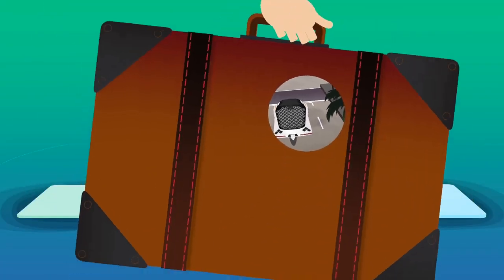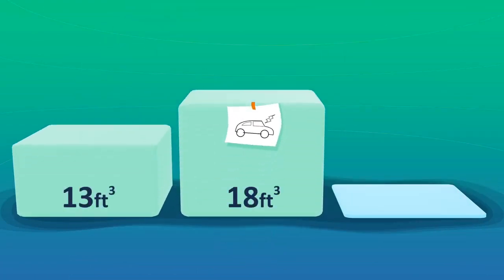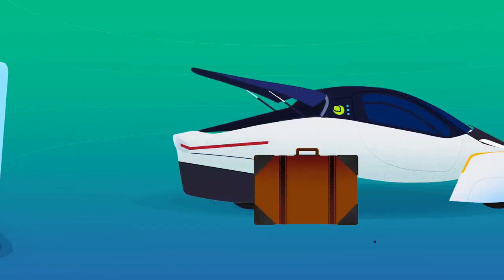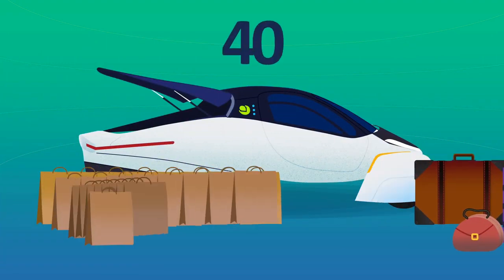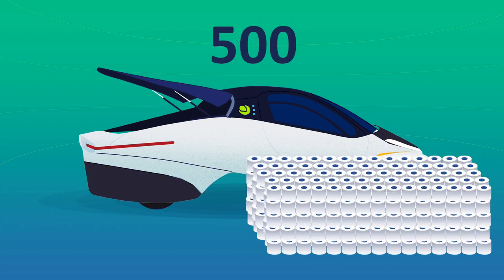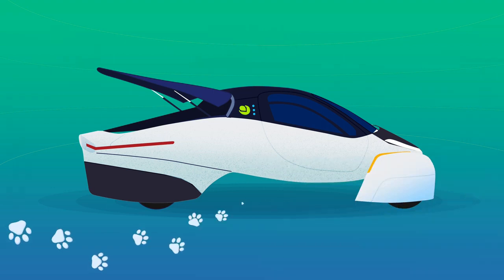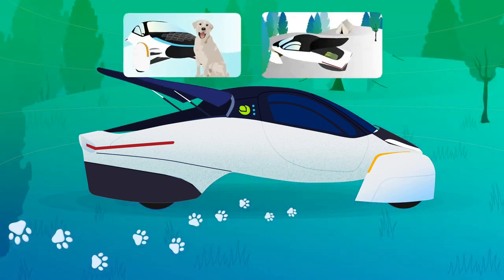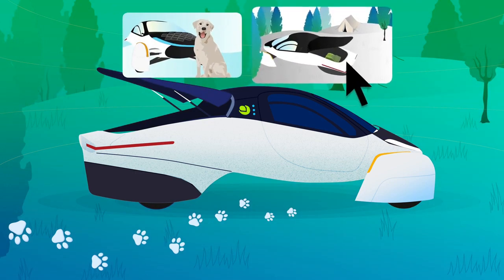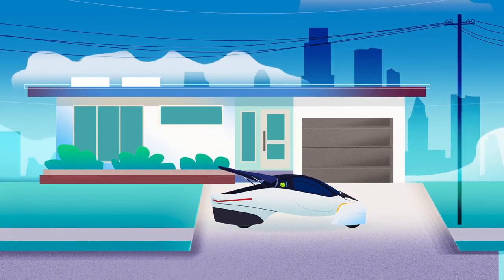Now let's talk about cargo space. Most comparatively sized vehicles have about 13 to 18 cubic feet of cargo space. Aptera has 25. That's enough space for an entire family's set of luggage, around 40 bags of groceries, or, to put it in very 2020 terms, 500 rolls of toilet paper. It's also definitely enough space for your pet or some camping gear, both of which inspired add-on features available for the Design Your Own Aptera. We'll go more into those in another video, but for now, you have an exact idea of the way Aptera will fit into your life.